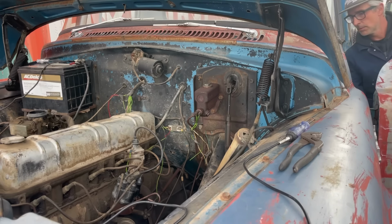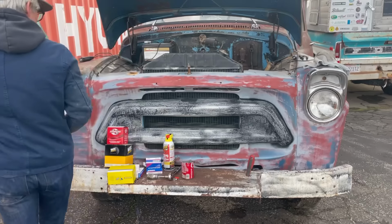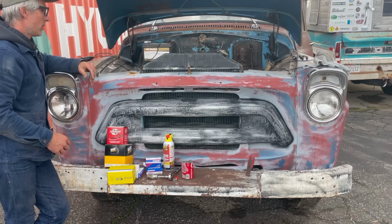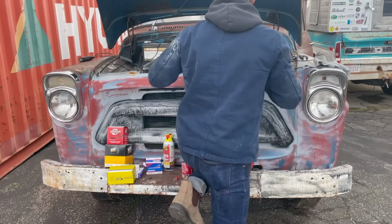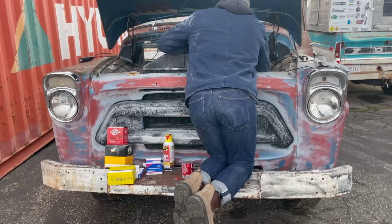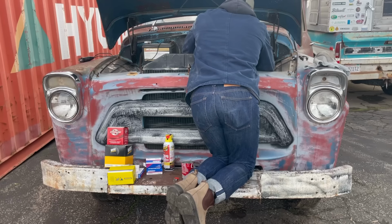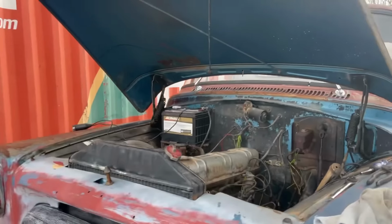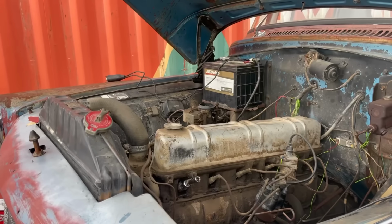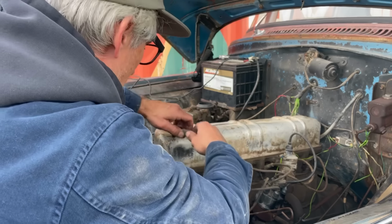Okay, I think I'm gonna call it a day. A little unvictorious. But I should be able to go buy a coil at the parts store. Let me check one more thing. I'm gonna pull off this plug. I'm gonna check and see if this plug has spark. Yeah, I just confirmed it's not getting spark.